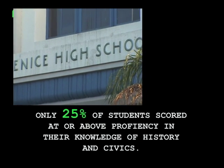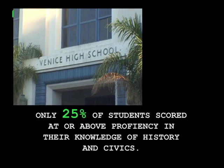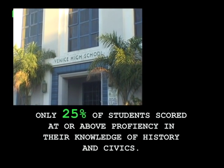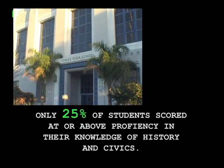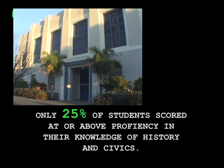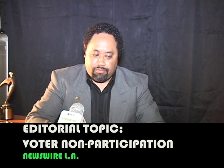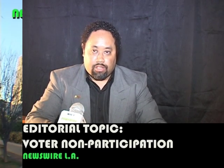According to a June 2011 article by the Lexington Institute, the report goes on to state that only 1/4, or 25% of American students scored at or above proficiency in their grasp of U.S. history. An abysmal performance came from high school seniors, with only 12% achieving proficiency or higher. The scores among minority candidates were also abysmally low.